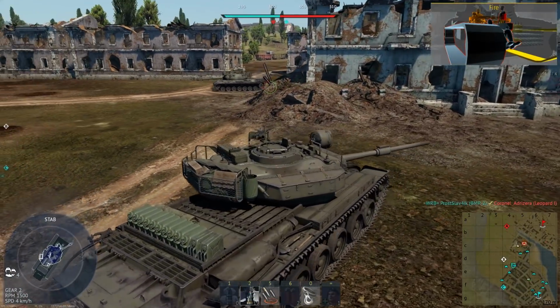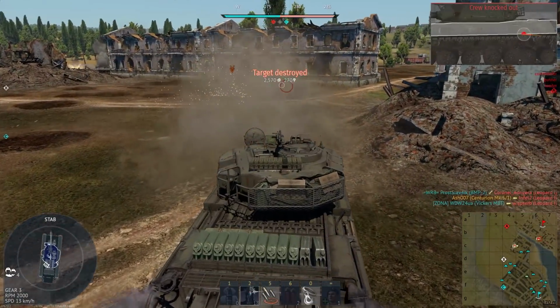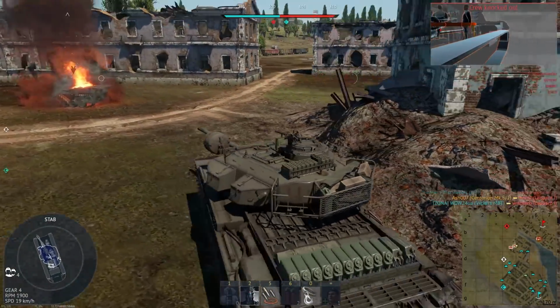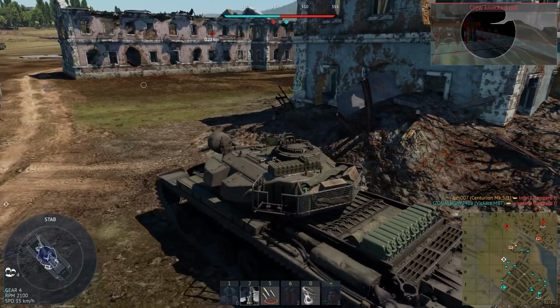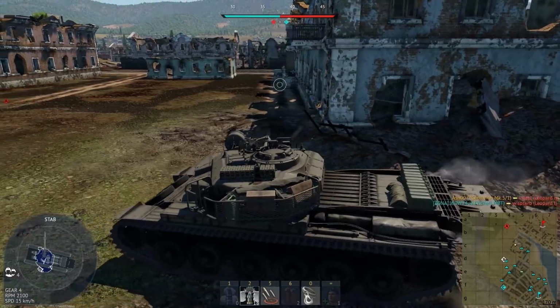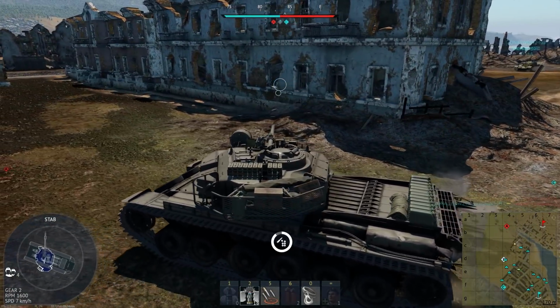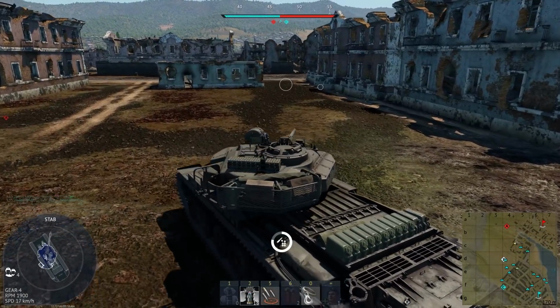Okay, oh, no, please don't shoot me. Okay, well, you had no idea I was there, so I'm going to make my fortunes and push up even further. Let's see, is that Leopard going to turn around and come for me this way? As you can see, just mobility-wise, she's incredibly heavy.